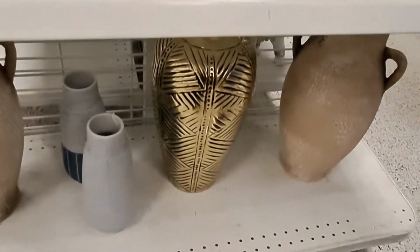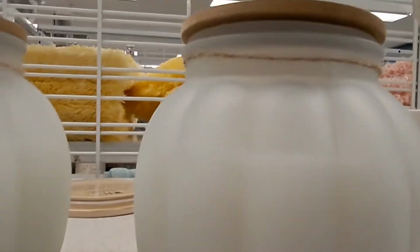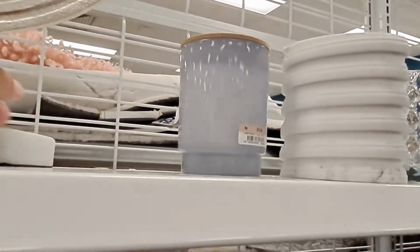And they're more on the summerish side, I would say, but they can transition. They're pretty timeless. Look at these gorgeous candles. These look like pumpkins, but they're really not. So they can carry you the entire year. So they're pretty timeless. And guys, I had to share that Ross has a lot of clearance items right now.